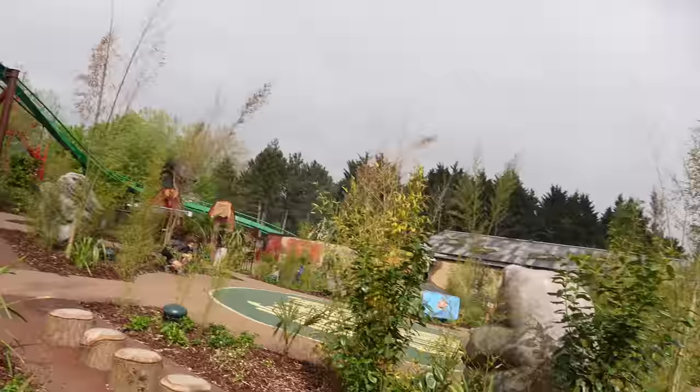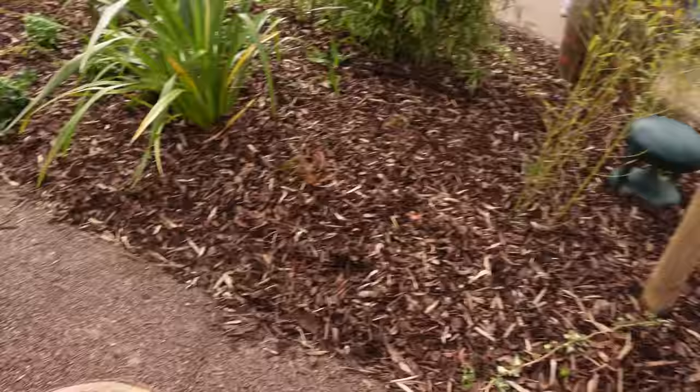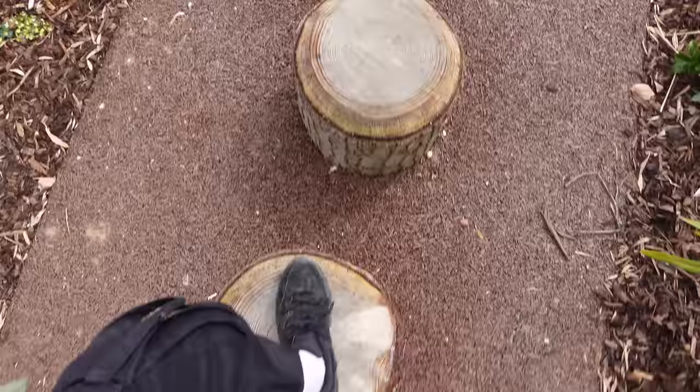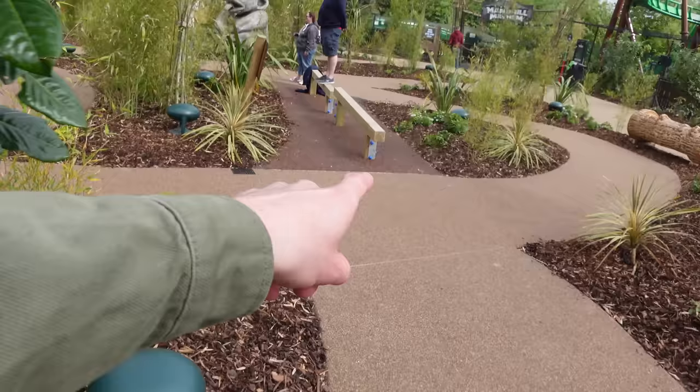Because in this central plaza, which is actually modeled off of the board game, all of these paths from a bird's eye view basically create the Jumanji board game. In this whole area, you've got these cool activities that are perfect for children. You've got some stepping stones here that you can go on, and then you've got a balance beam over here.